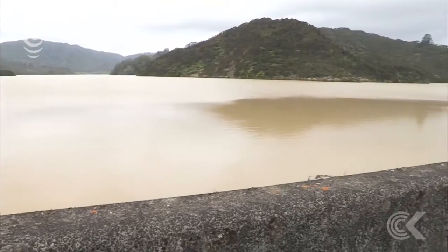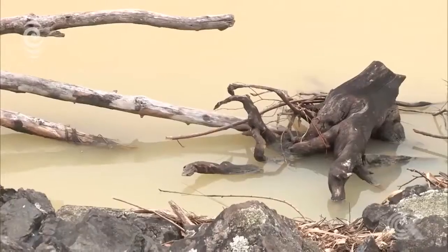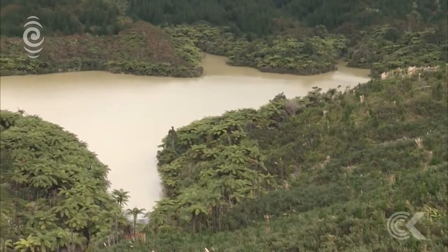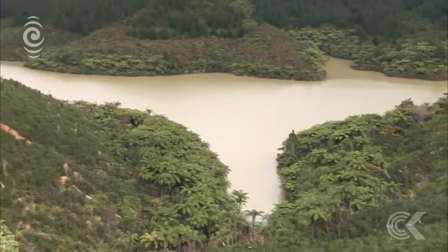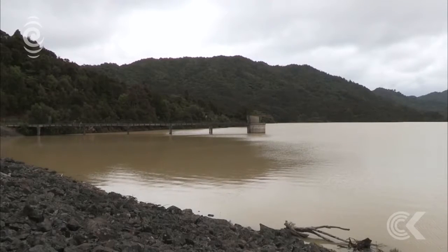It could take anywhere from 6 months to several years for the water at the 4 Hunua dams to return to normal. In the meantime, though, it could get worse before it gets better. Met Service meteorologist Georgina Griffiths says heavy rain could hit the Hunua Ranges on Sunday and Monday.